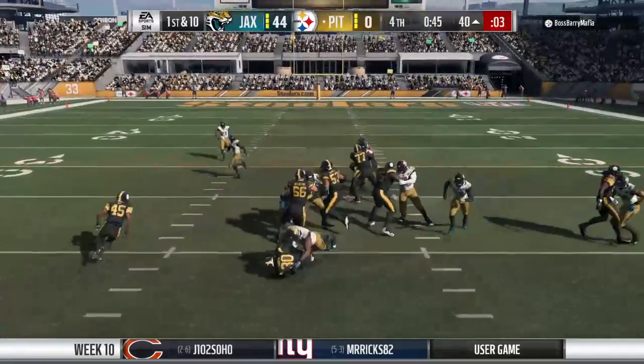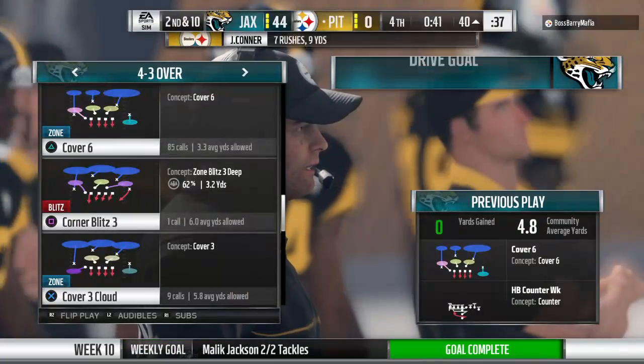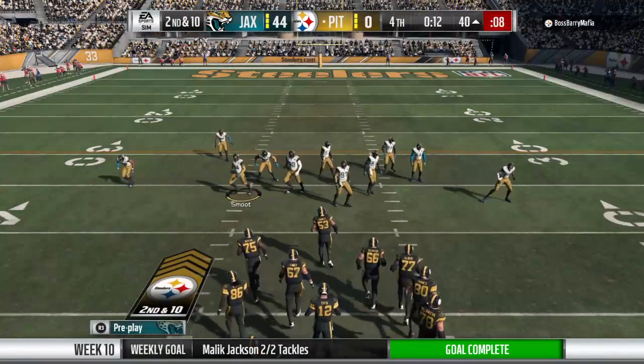They run with Connor, looking for a seam but finding none. He'll get back to the line of scrimmage, and that's it. No gain on the play there, 2nd down.